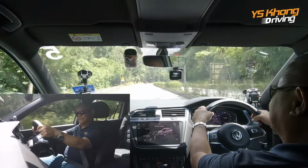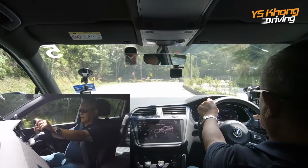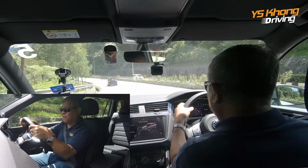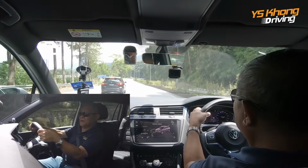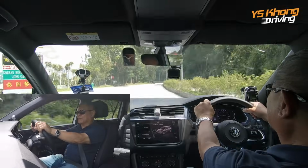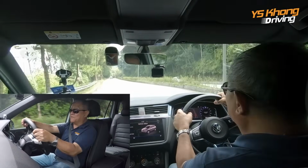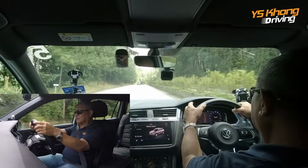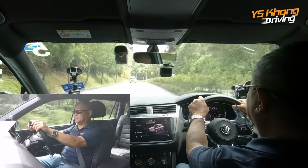So this car is very interesting. At 209,000, it's probably the most affordable 7-seater European SUV you can buy. Yeah, because I know of another car maker that has a 1.4 litre small hatch for a more expensive price than this. This is 209,000 ringgit.